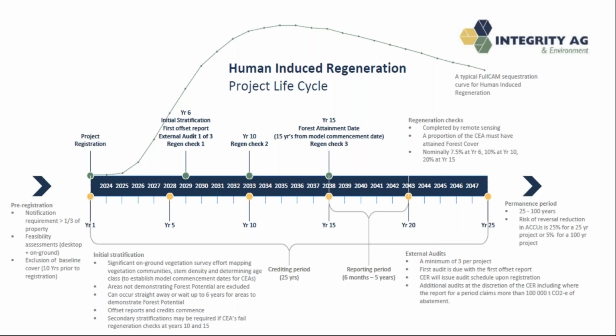In terms of the project, obviously there's pre-work that folk need to do prior to registration. There are some requirements that the Clean Energy Regulator provide in terms of notifying requirements. So if you do intend to register more than one-third of your property, you need to go through that notification process. There could be feasibility assessments like the ones that we're doing here, for example, that you might want to look at. If you engage a carbon provider to support you, they might do those on your behalf. So there's pre-work and, as we talked about earlier, the exclusion of baseline cover.